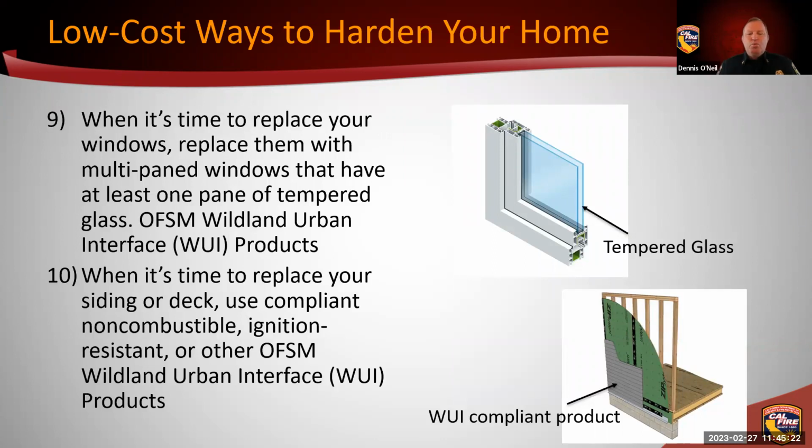So the other thing is your window is a vulnerability, and we want to make sure that we don't have any combustible material anywhere around your windows. And then if you have an older home, you can always upgrade to a Chapter 7A California Building Code compliant window. One of those windows is a double pane.